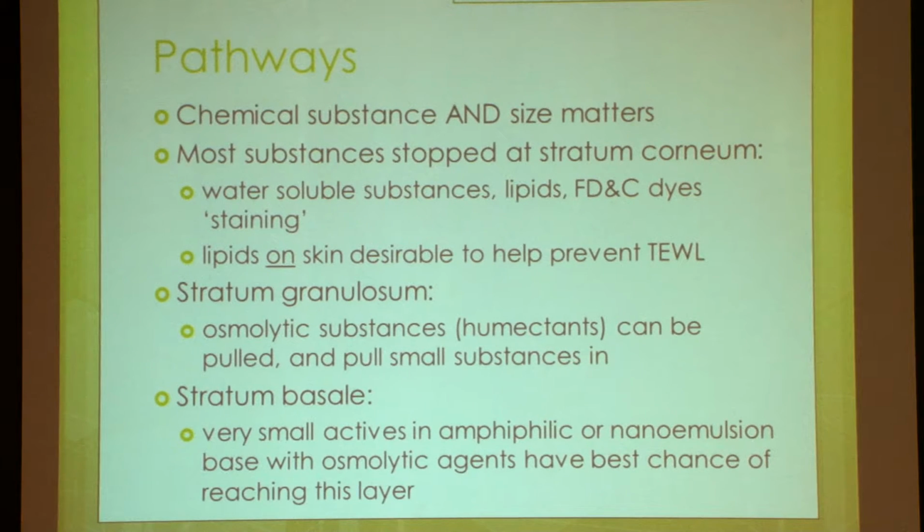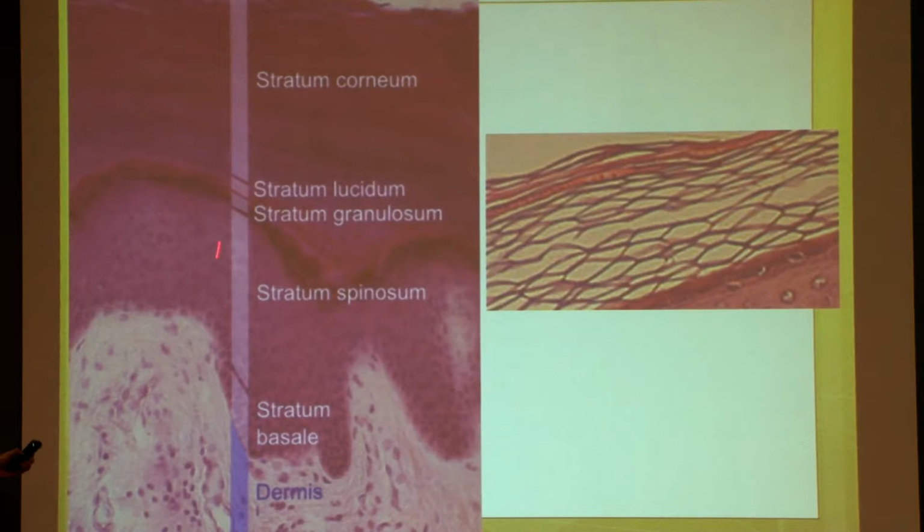If you're looking at pathways into the skin, it's not just the size but the chemical that also matters. Most substances are stopped at the stratum corneum. This includes your water-staining dyes, water-soluble substances, lipids, and lipids on the skin are actually desirable to help prevent transepidermal water loss. At the stratum granulosum level, now this is desirable if you want a product to have good efficacy, especially if you're including osmolytic agents like humectants. They can be pulled and pull small substances into the stratum granulosum level. So back to this slide here, you can see that's about this level here. And this is where you start to get good activity of your actives within the skin.